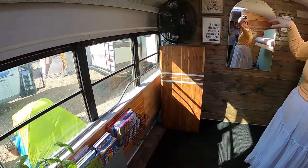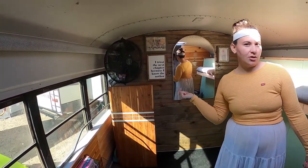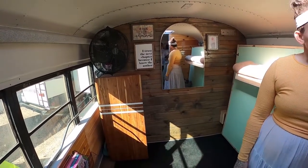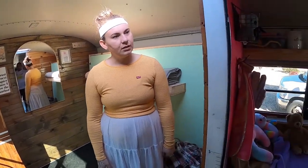And we have one window of garage space in the back. So that's nice because we can put all of our camping stuff back there. And a 4.5 extended. Yeah, we have our deck.